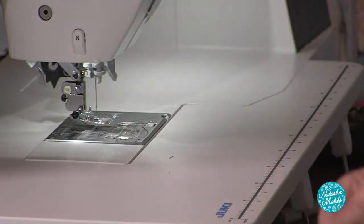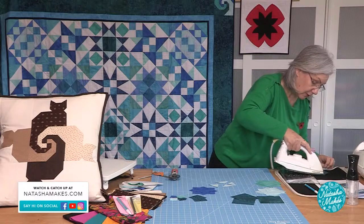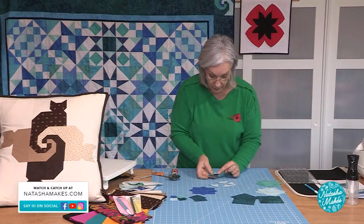These 2 edges here are cut on the bias. So best press away. Use your best press, starch, whatever you use, quite liberally on this one, because it's tiny. So we've done the B against the B.